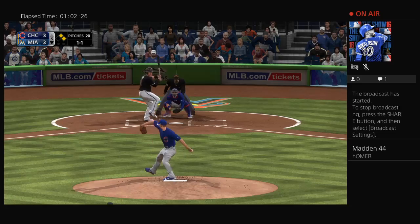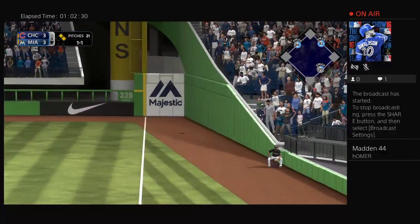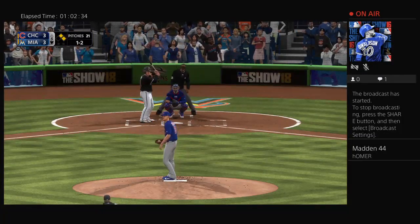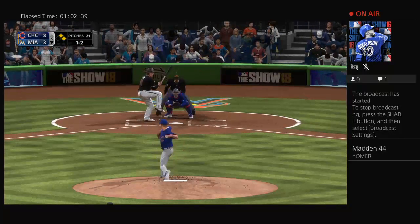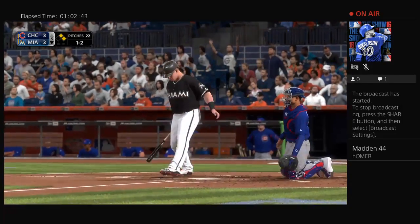The 1-1. A swing and a shot hit down the corner. And that nearly broke our tie, but instead it's a foul ball. I know he wants that pitch back. He put good wood on that ball. But let's give credit to the pitcher right there. Great arm action on that changeup. Got him a little bit out in front.